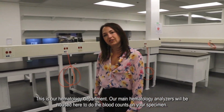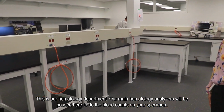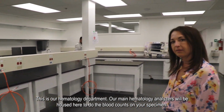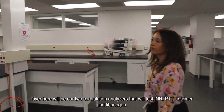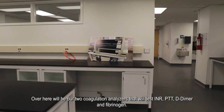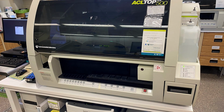This is our hematology department. Our main hematology analyzers will be housed here to do the blood counts on your specimen. Over here will be our two coagulation analyzers that will test INR, PTT, D-dimer, and fibrinogen.